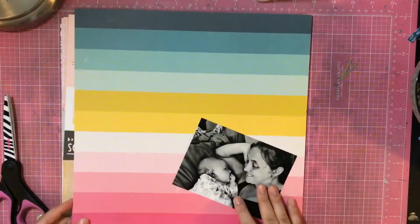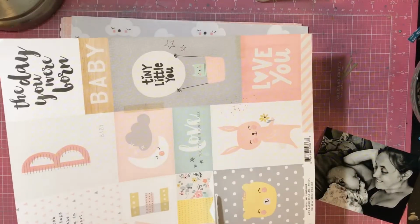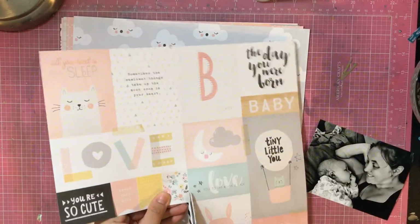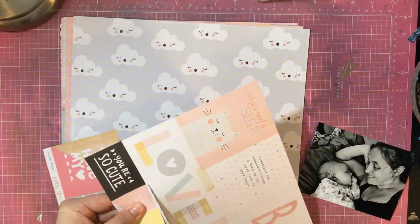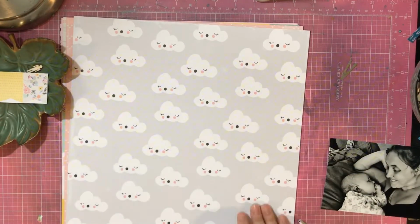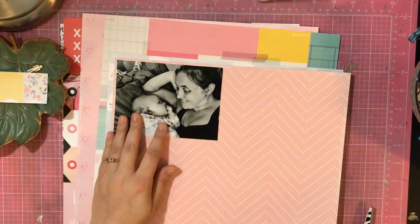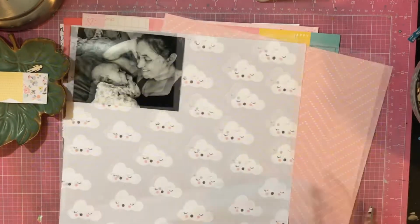So this is a collection I didn't buy when it first came out because I didn't know I was having a girl, and I didn't want to buy a bunch of girl things and then find out that Nora was a boy, right? So we didn't know at the time. I never bought it. I did buy the boy collection for Jackson to finish up Jackson's stuff, but this is like rebuying it when it came out again, and obviously I didn't get very much of it. I have a few of the papers, but not everything.